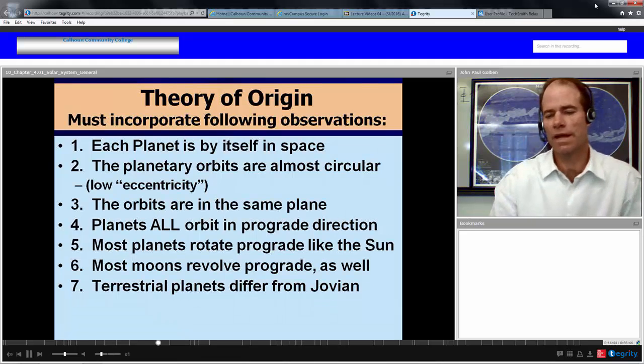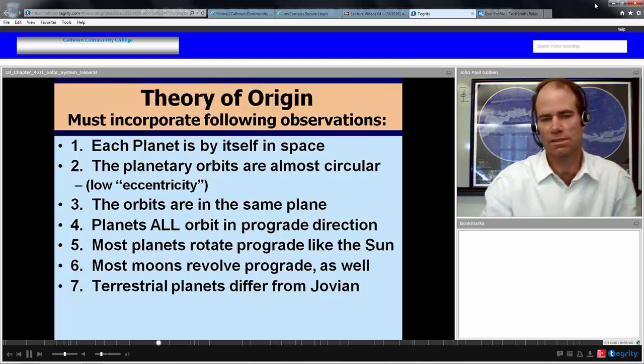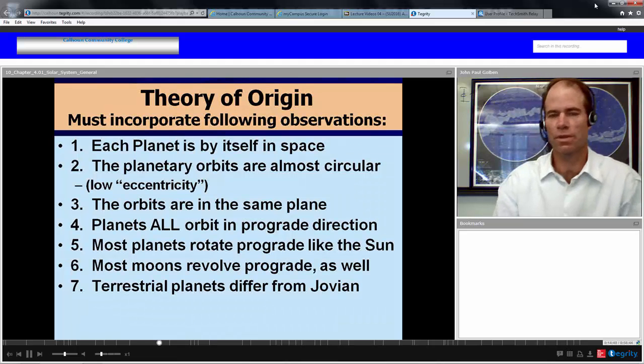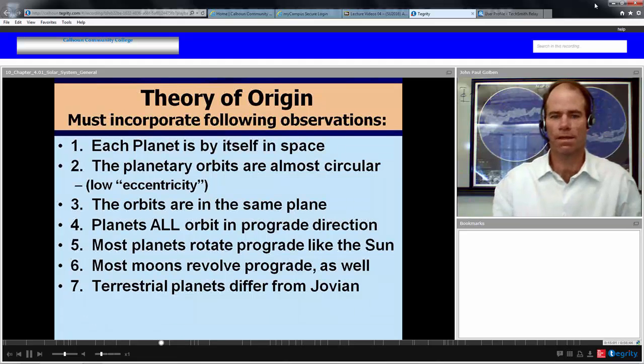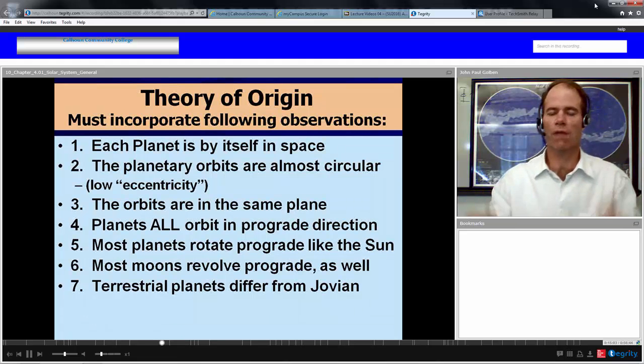The terrestrial planets are different from the Jovian planets in terms of composition. Terrestrial planets are heavier materials, more dense, smaller, and the Jovian planets are large. They got hydrogen, the lightest material possible, in them. Why? Any theory of origin we have probably should try to account for this as well.